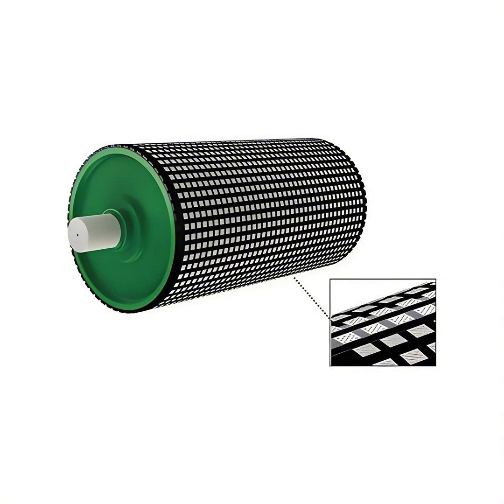And finally, the hardness of the lagging roller. The hardness of the lagging drum is generally determined by the conveyed material, and the hardness commonly used in the industry is 70 degrees. Below 60 degrees belongs to soft rubber, and above 80 degrees belongs to hard rubber.